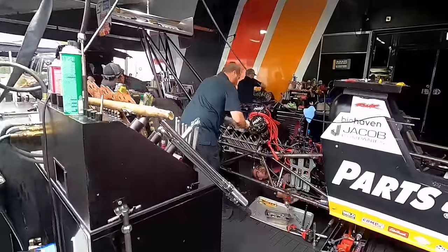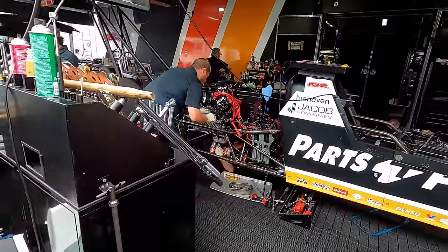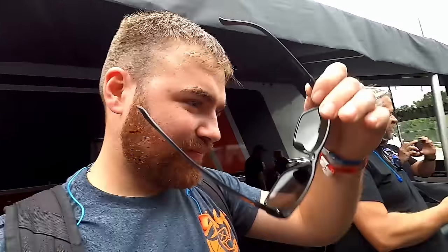Yeah. You get one guy on bottom end duty. They're under the car, taking everything apart on the bottom end, and then you got these guys pulling them out the top and throwing a fresh set in. Pretty ridiculous.